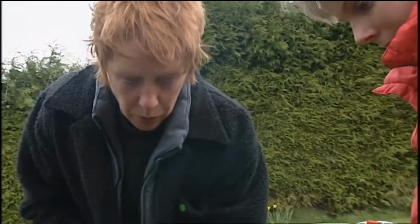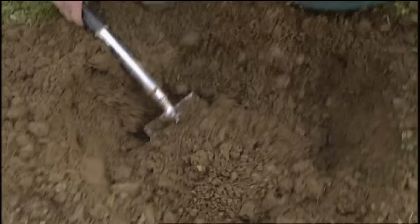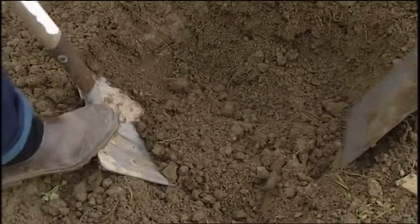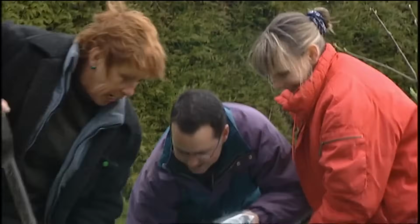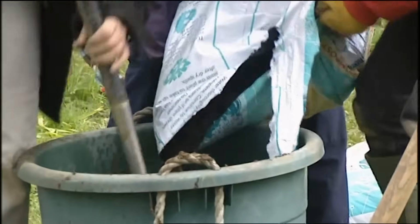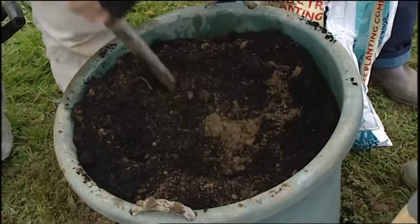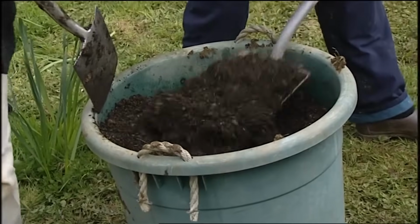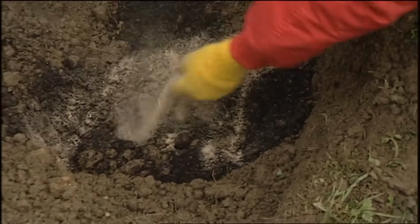I think what we need to do now is dig a whole lot of this out and mix it up with some of that proprietary planting mix we've got. Bit at a time. It's like cake mixture, isn't it? The planting mixture is similar to the compost the trees are grown in, and combining it with the soil will help the young trees to establish themselves. Nice big spadeful in there. A sprinkling of bone meal will also get them off to a good start.